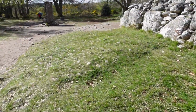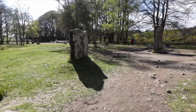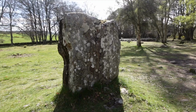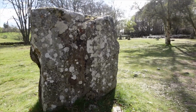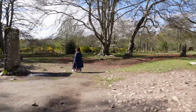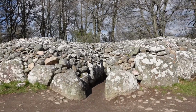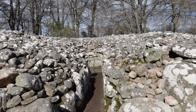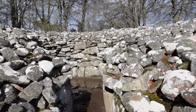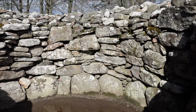It looks like these stones have been grassed over right here. I thought there might be carvings on here. They might say something. There's a big monolith, it looks like, right there. And here's the entrance. I'll go ahead and walk in. Kind of muddy in there. Avoid this mud.